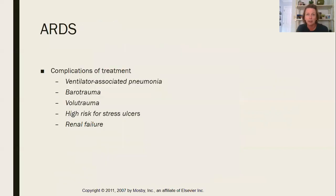So just an FYI, there are complications in treatment. You can have ventilator-associated pneumonia, right? VAP. You've heard VAP in the hospitals if you've been there. And that is something that the hospitals have really worked on trying to prevent.